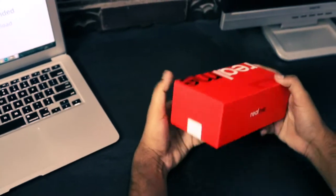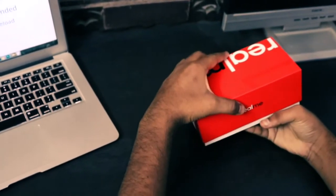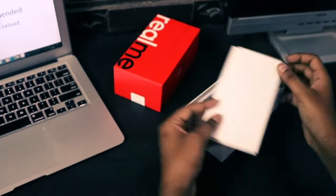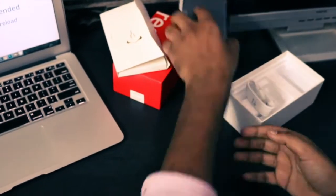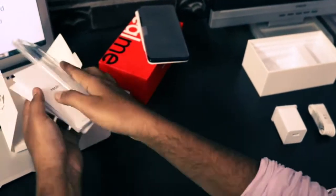There isn't really much to talk about in this section. I don't expect too much from a Rs 9,000 smartphone. The box looks nice, the packaging of the contents is pretty straightforward. There are some papers on the top and then you have the smartphone, and after that you have got the wall adapter and micro USB cable beneath it. There is a SIM ejector tool as well as a transparent case for the smartphone.